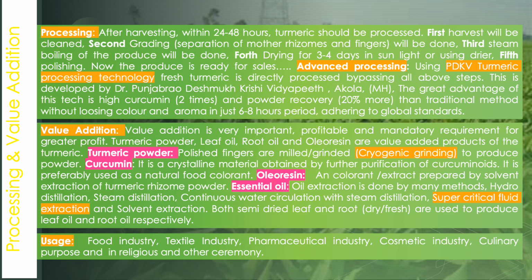Most of the people don't know that oil can be extracted from semi dried leaves too. Yes, the semi dried leaves of turmeric can be used to extract turmeric leaf oil. From an acre, you can produce 20 to 30 kgs of turmeric leaf oil. The turmeric leaf oil has a price of 1200 rupees per liter. This will definitely add to your income. So farmers should get a detailed knowledge of value addition to make greater profit.